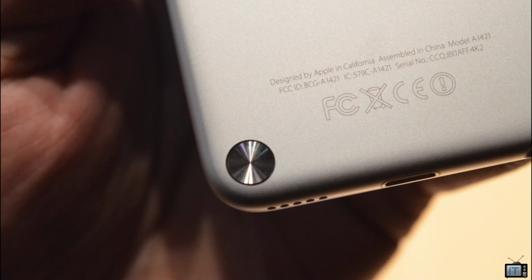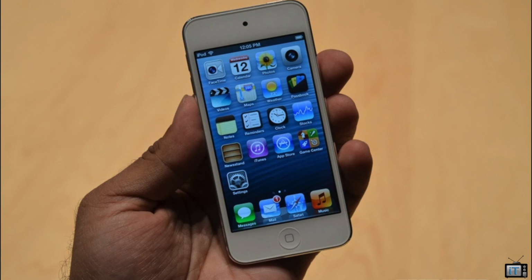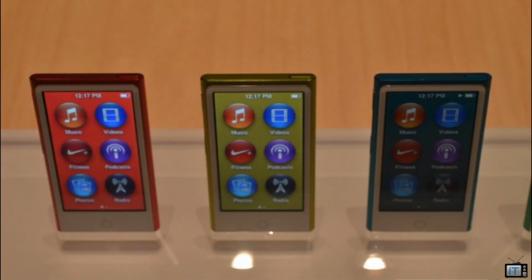And it has that new Lightning pin, the 9-pin connector. It has the A5 5th generation, so it's not an A6, but it's still pretty powerful. And it has a new camera, new front-facing camera, Siri, battery life, all around, iOS 6, of course. And you can see that this definitely looks really, really cool. Something a little disappointing though is that it's going to come in at $300 with 32 gigabyte. They decided not to go with 8 gigabyte and 16 gigabyte.